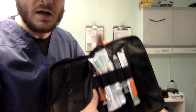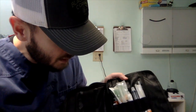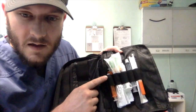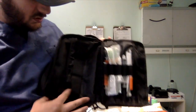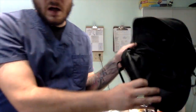So, anyway, I have 1 ml with 25 gauge syringes, and I have a 20 ml syringe for irrigation or wound cleaning, and then I have other 6 and 3 ml syringes for irrigation and wound cleaning. It's a pretty nice pack. I got 2 sides. It holds a lot.